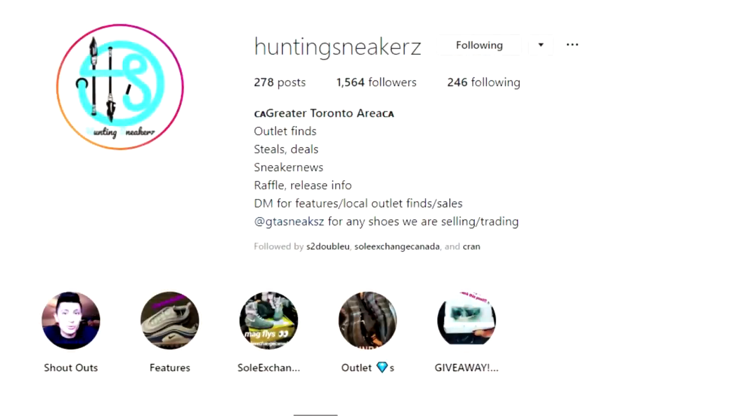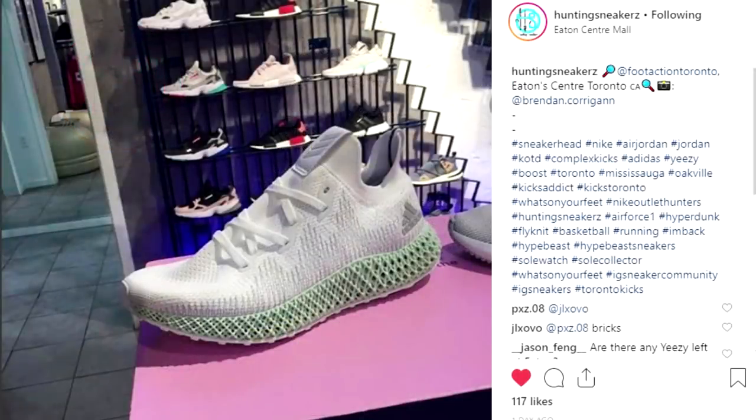And then after that, we're going to go to Foot Action, where I saw a picture online. I think the page Sneaker Huntings on Instagram put out this photo, and it's the Alphaedge 4Ds sitting at Foot Action. These $450 sneakers, these 4D printed sneakers, are available to buy, and I wanna get my hands on my first pair of 4D sneakers. So I know it's expensive, that's like basically half my rent, but yeah, we're gonna go try and get them anyways, and let's get today started.